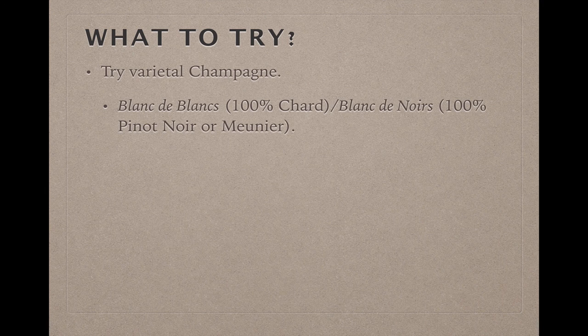There's a ton of great champagne out there, but if you want to take an opportunity to expand your palate a little bit, make an effort to try some varietal champagne. Either a Blanc de Blancs, which will almost always be 100% Chardonnay, or a Blanc de Noirs, which could be a blend of Pinot Noir and Meunier, but try to find one that's 100% of either varietal.